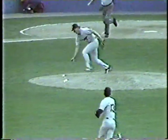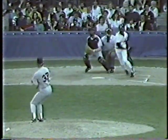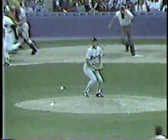Off his glove. Where is it? He found it. And he got it. And Herndon is retired. 1 down. Darnell Coles coming up. Bobby Thigpen, probably the best athlete on the White Sox club. Right there, he's looking for just a little bit more than he got off the heel of the glove. Recovers quickly. Easy play for him.